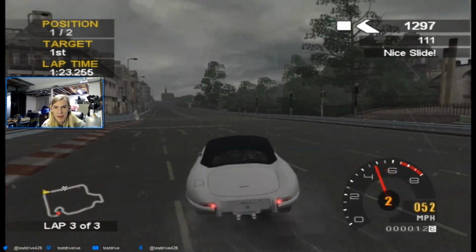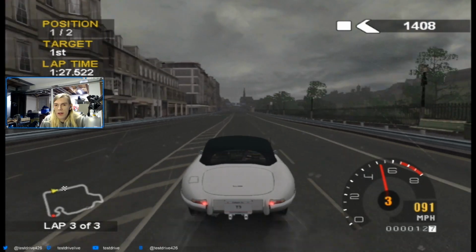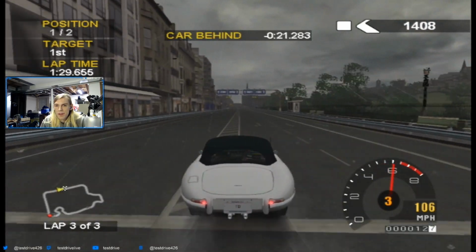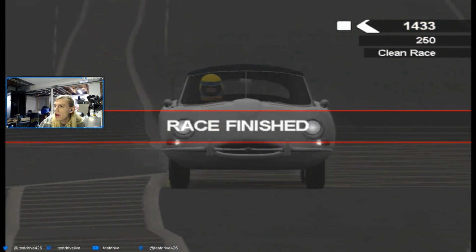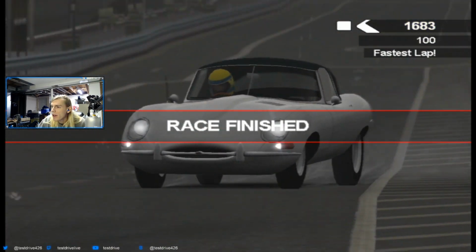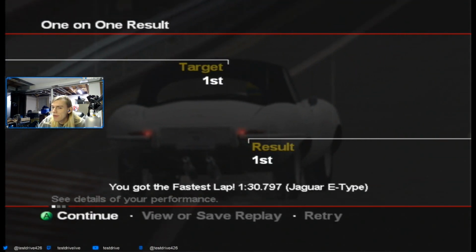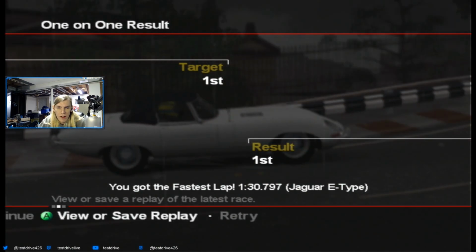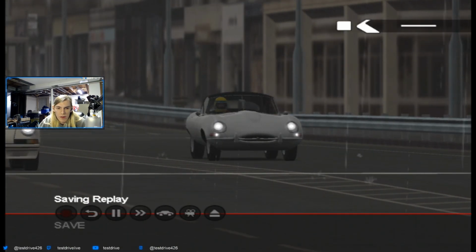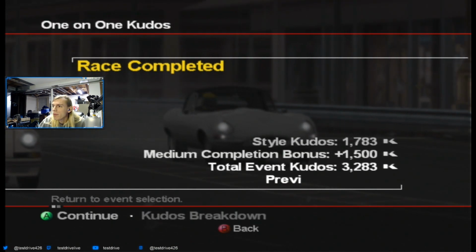Oh yeah, get that big slide. Hell yeah. Trying to get some more kudos. Some more cooters. Start, finish, start, finish. Big nice. And actually, I'll save this replay just because I kind of want to use a thumbnail with the rain. But whatever. It might happen, it might not happen.